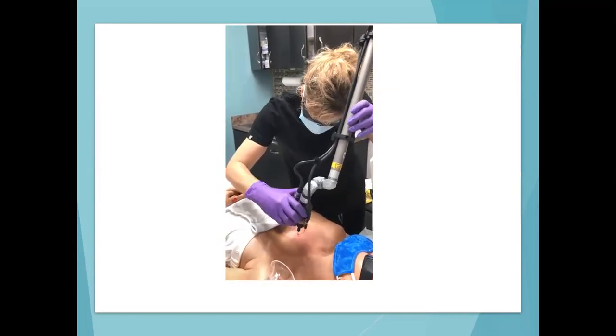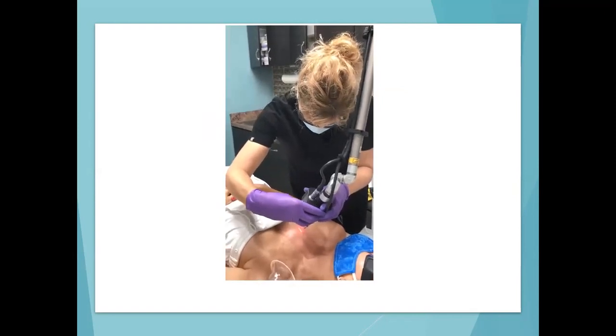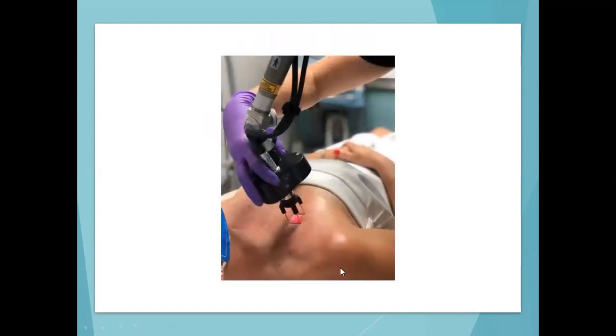That's it. So that can be done on any part of the body that we mentioned, and usually just takes a few minutes to cover the area. Of course, larger areas like the chest are going to take a little bit longer. And this is a still photo, but I like this one because it actually shows the little dots.